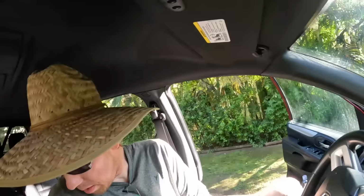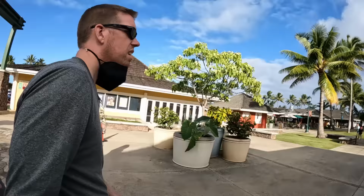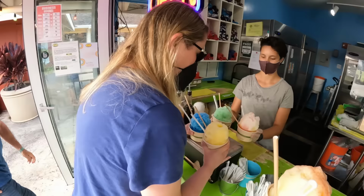Hey, Dad. Hey, buddy. All right, you guys want to go get some shave ice? Yeah! Yeah, let's go get a shave ice. It is a beautiful day. All right, guys, we're going to get a JoJo shave ice here. They're all over the island. A little chain place. Guava, lilikoi, mango is a tropical blend. Okay, we'll come back for those two real quick. Okay, we'll be right back.